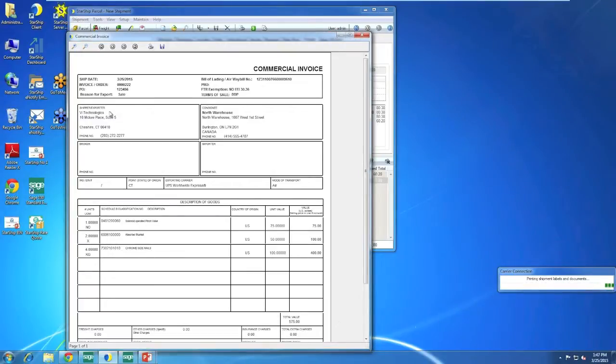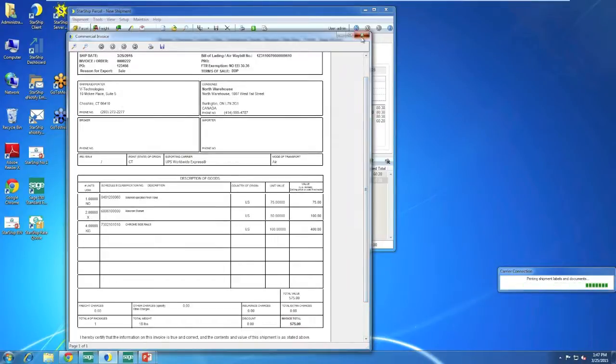And here's just an example of that commercial invoice. Again, order header, all my header information is going to be up top. And then down below, all my line item detail automatically filled out for me.